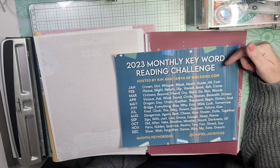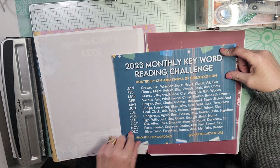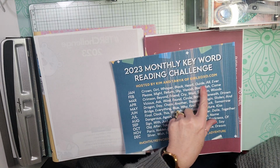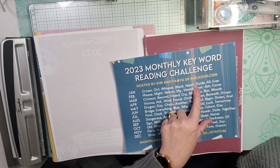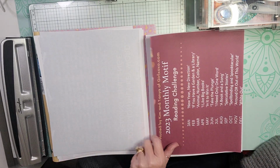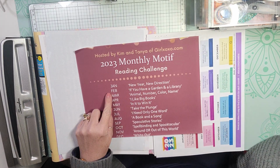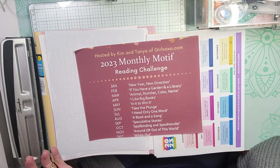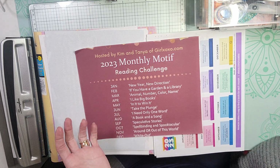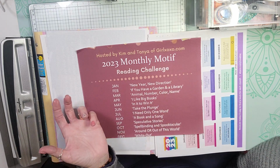This is the 2023 monthly keyword reading challenge. And each month they give you a list of words, and you look for any of those words in the title. And that is a book that you can read and mark off. And then the 2023 monthly motif reading challenge. And these are all from your TBRs. Well, not necessarily. You could find a new book. And they're just topics. A new year or a new direction for January. A book about a new year or a new direction.